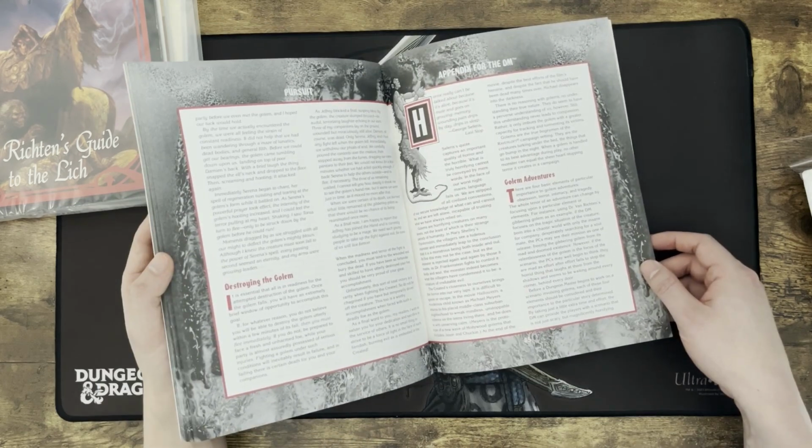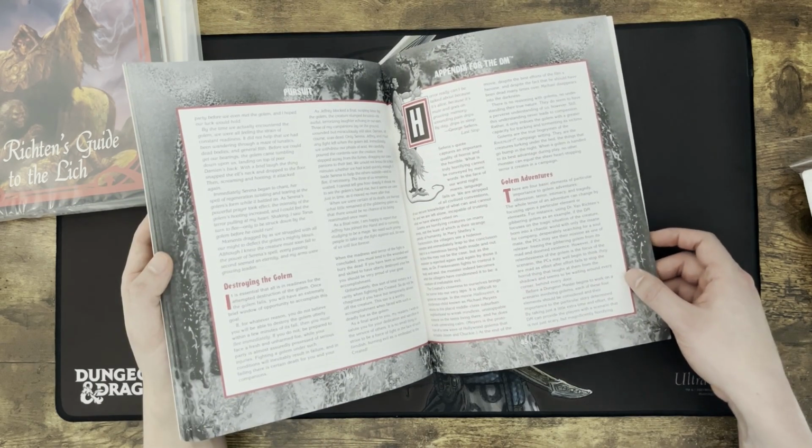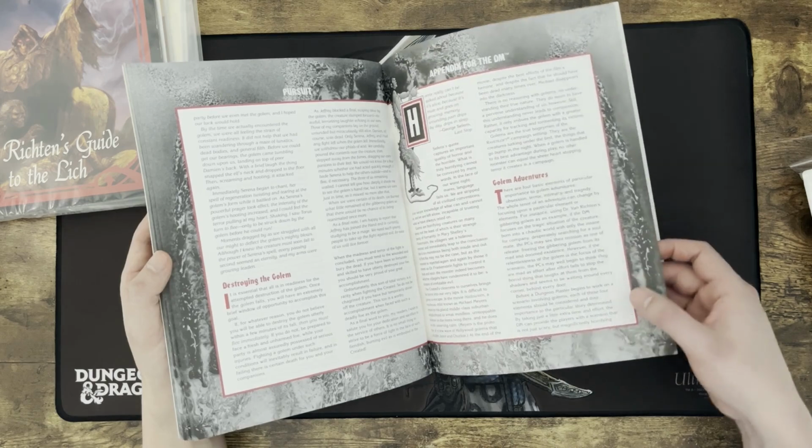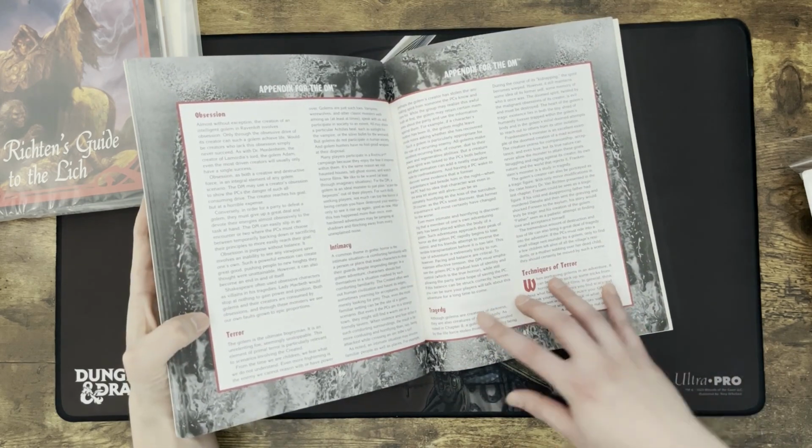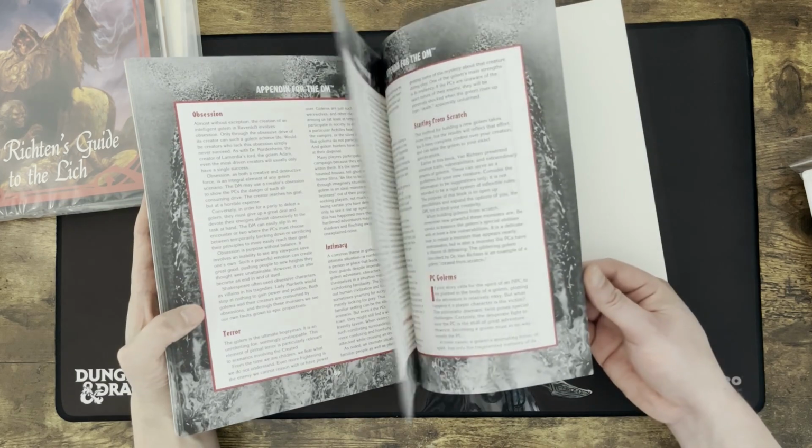Towards the end of the book, it gives you some suggestions on what type of adventures and what type of stories you can tell with golems. For example, obsession, terror, intimacy, tragedy.